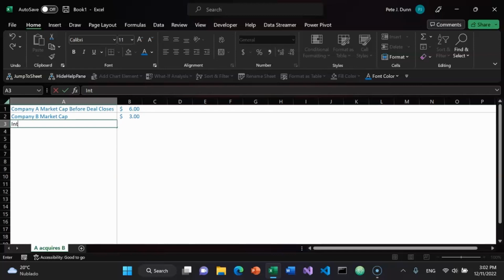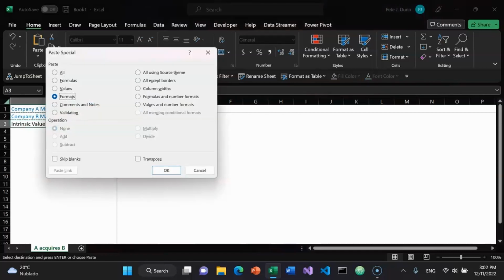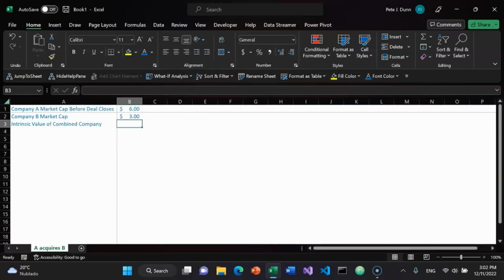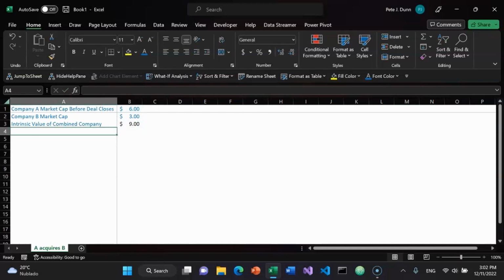That means the intrinsic value of the combined company. Control C as in Charlie, Control V as in Victor, T as in Tango to copy that. You can just do Alt plus to do a sum. The intrinsic value of the implied combined company, the pro forma company, is $9 billion.